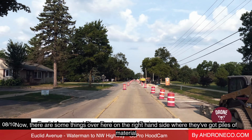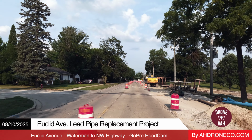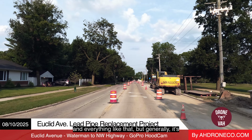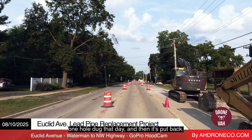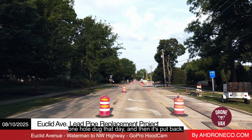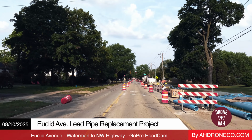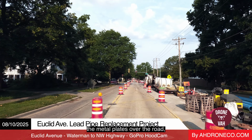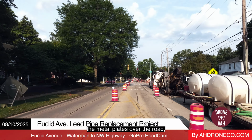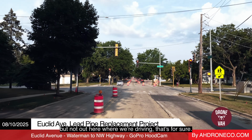Now, there are some things over here on the right-hand side where they've got piles of material and everything like that, but generally it's one hole dug that day and then it's put back. They do have some spots where they've got the metal plates over the road, but not out here where we're driving, that's for sure.